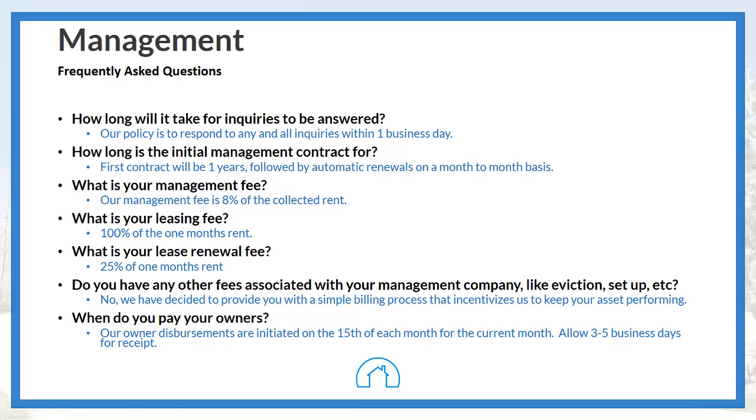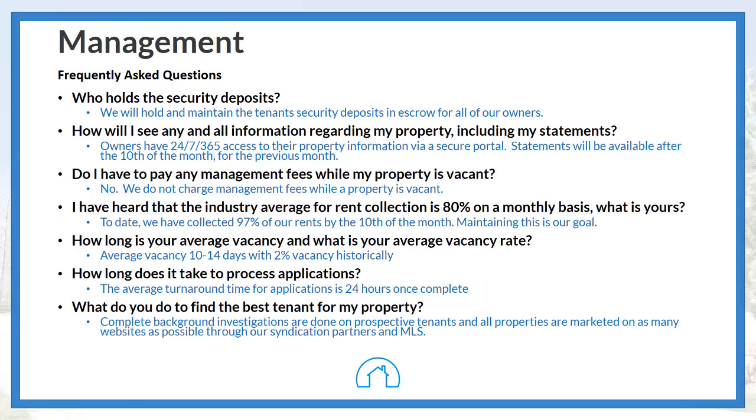So when do you pay your owners? Our owner disbursements are initiated on the 15th of each month and allow 3 to 5 business days for receipt. Okay, it's going to be an ACH. It could be 3 to 5 days, but you will see that distributed on the 15th of each month. Who holds the security deposits? We hold and maintain the tenant security deposits in escrow for all of our owners.